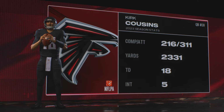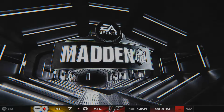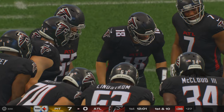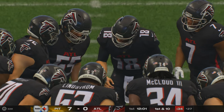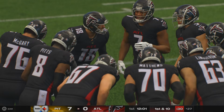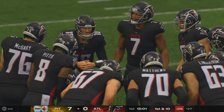And coming off of an offseason where Kirk Cousins was coming back from an Achilles injury, he thought that was going to be his biggest challenge. Instead, the Falcons drafted Michael Penix out of Washington in the first round. And while that was a jolt, Kirk Cousins has a great ability to just shake things off, move forward, and let his talents come through.